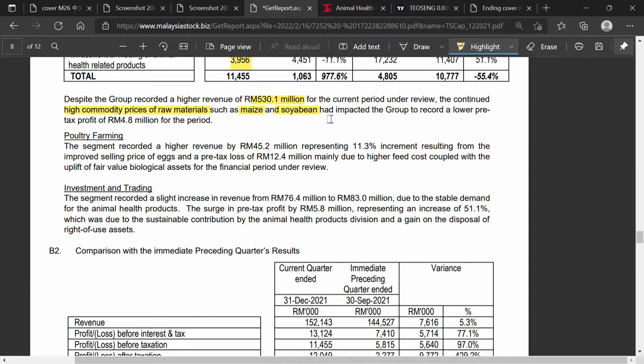As you can see, this has impacted the group to record a lower pre-tax profit of 4.8 million for the period. So they recorded a lower profit mainly due to the increased price of raw material. Okay, all right. So we come to the core business of poultry farming.